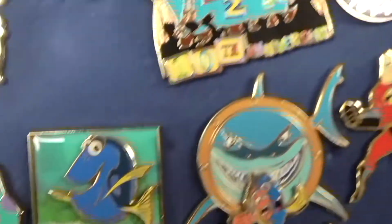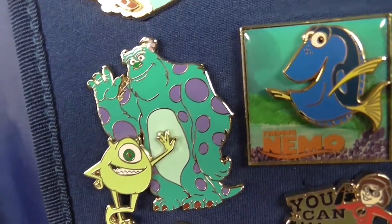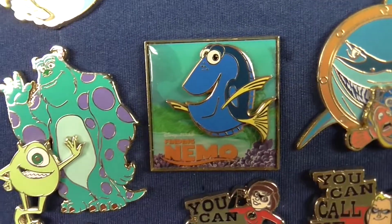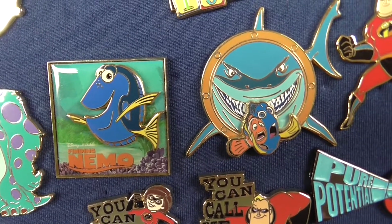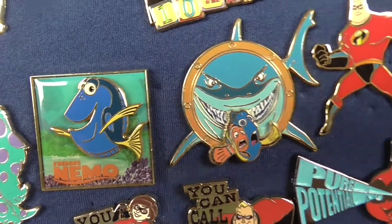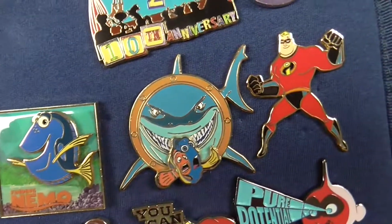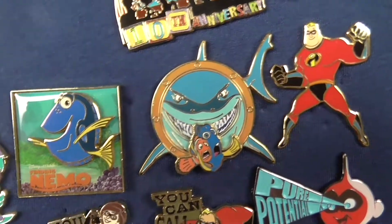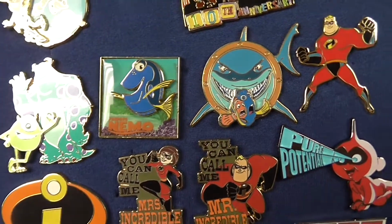Unfortunately, no A Bug's Life. I haven't gotten a Bug's Life pin yet because every time I go down there, there aren't any. They're not selling any. There's no event or anything. But one day. And you might be saying, well, why don't you order one off of eBay? But I don't really do that. I prefer to actually go down to the parks and get them instead of making it easy on myself. It's almost like a gamble every time I go down. It's like which ones will be available and which ones won't be.